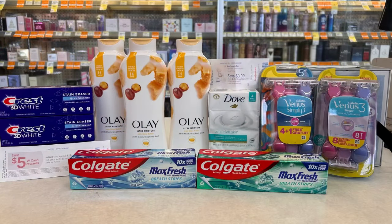Okay, here's everything I'm picking up for my deal today. Now, since I'm using that paper booster, spend $25, get $5 cash reward back, and the multi-use digital booster, spend $30, get $7. I didn't have to get to 60.